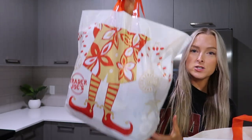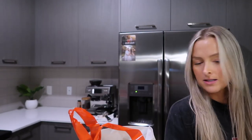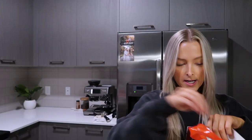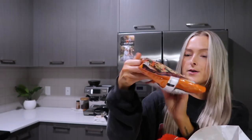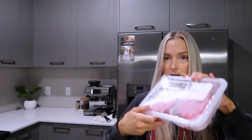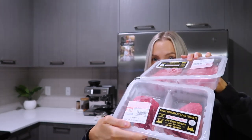Got home from Trader Joe's. I don't know why they have the Christmas bags year round, but they do. Okay, let's go through each bag. We got four bags. First, orange chicken, fried rice, barbecue teriyaki chicken. We haven't tried this before. Cauliflower gnocchi. Got more of our center cut fillets that we love to get at Trader Joe's. We got two of those. We're gonna vacuum seal them, put them in the freezer.